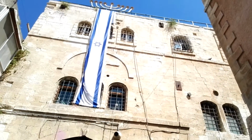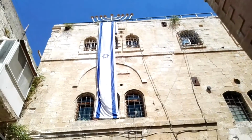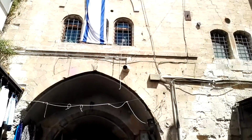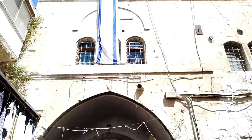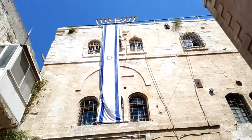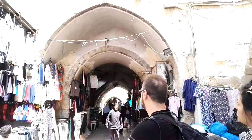Mark Twain, when he came to Jerusalem, wrote a book about it. It's not only Huckleberry Finn, and he said, "Don't go there; it's a horrible place." But this was his hotel, and he slept here. This is the closest place that we can actually reach Mark Twain, not through his books. Secondly, you can see a menorah and a Jewish flag. This is a Jewish house in the Muslim Quarter.